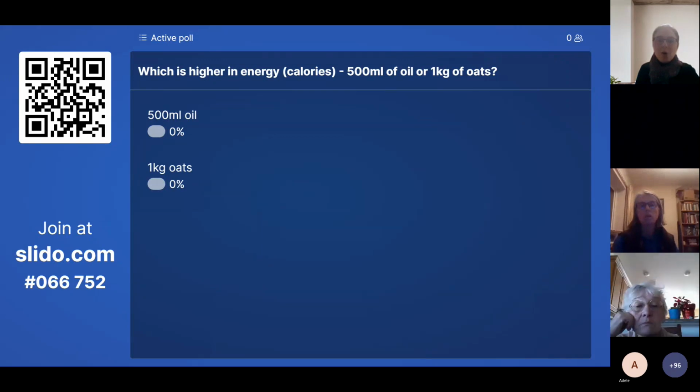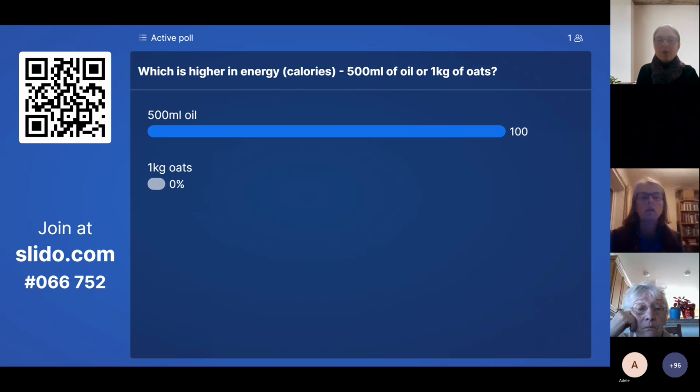So another opportunity for you to get involved: which is higher in energy? Remember, energy and calories are exactly the same thing. Which is higher in energy, 500 mils of oil or 1 kilo of oats? I'll give it a few more seconds. I can see the numbers going up.